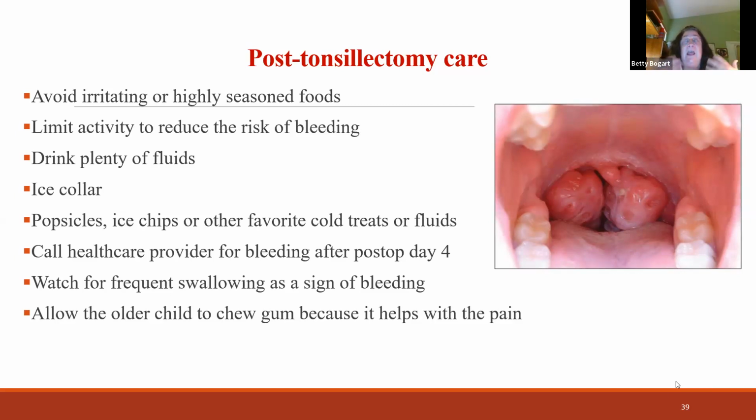I have seen a child one week post tonsillectomy come into the triage room spitting up big blood clots. She had just gone for her one week checkup and she had somehow busted open one of the scabs and was bleeding. I had to bring her into triage and resuscitate her with a whole liter of fluid. And this kid was little, so it was quite significant. So limit their activity, try to keep them calm.